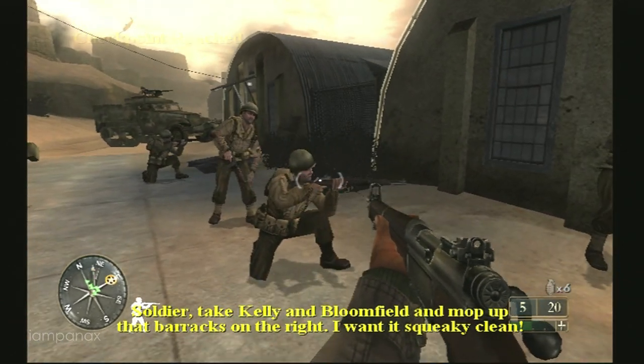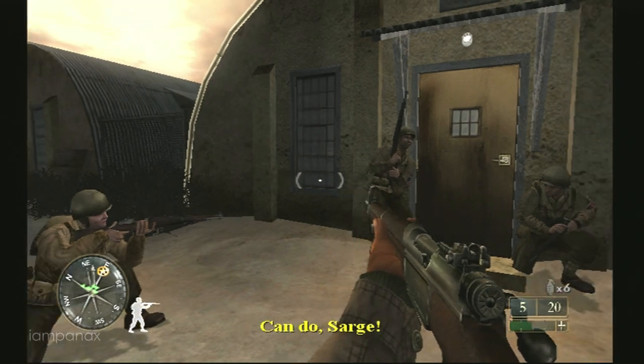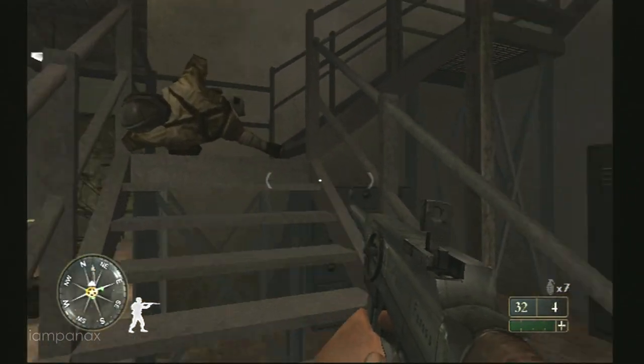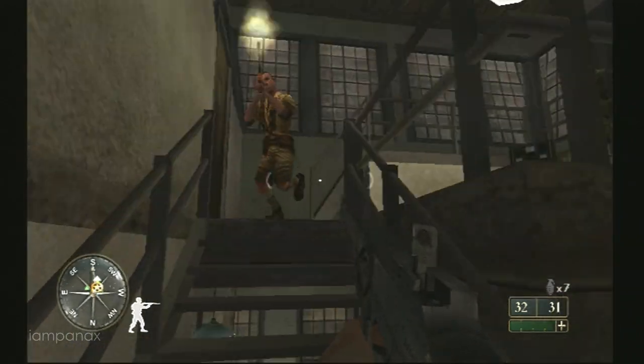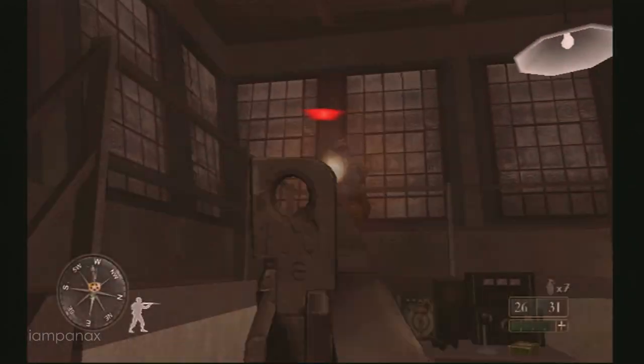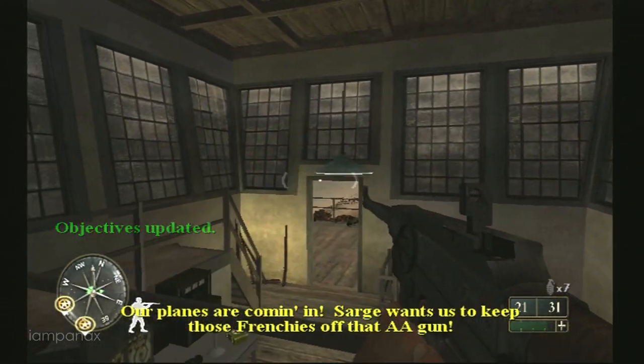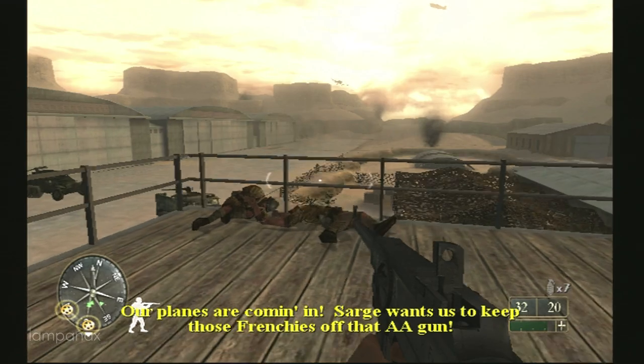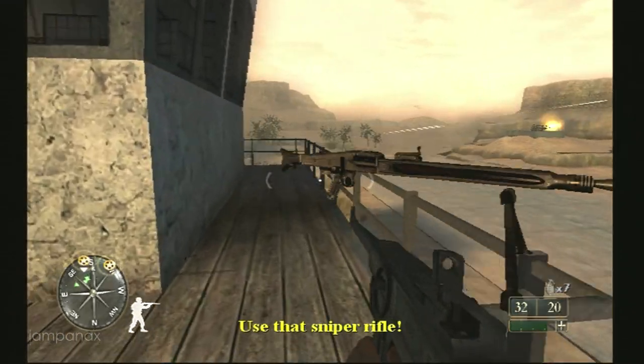On the right. I want it squeaky clean, you hear me? Can do, Sarge! On me! Our planes are coming in! Sarge wants you to keep those Frenchies off that AA gun! Use that sniper rifle!